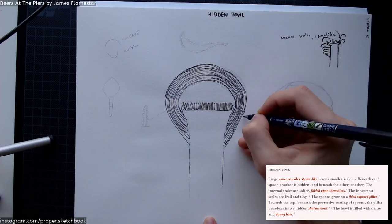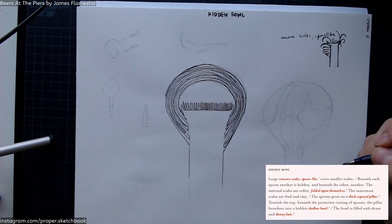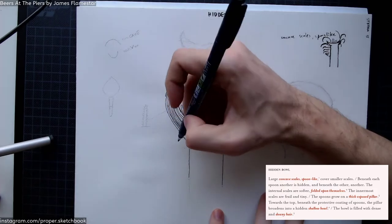All right. Still looks like a cabbage to me, but that's because I drew it like a cabbage.